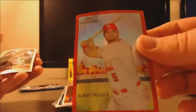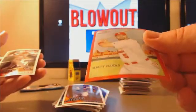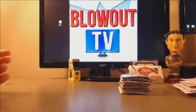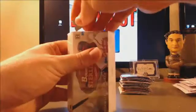Wow. Oh, there it is. Look at that. The third red refractor, Albert Pujols for the Cardinals. That is a nice card. Look at that. Damn. 12 of 25 on the Albert Pujols red refractor. That's the third red refractor in this case. It's just crazy. It was a crazy case. All right, guys, let's see what we got here. Our Sterling pack. I'm going to find the razor.